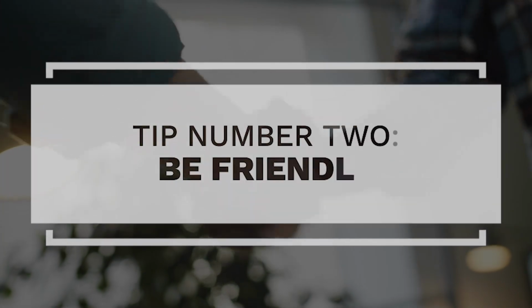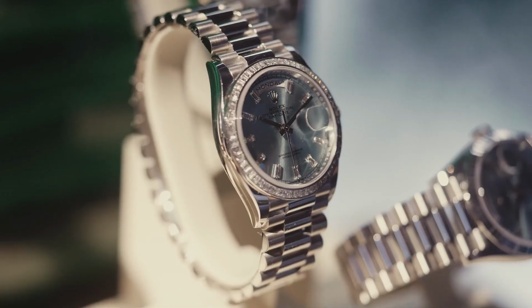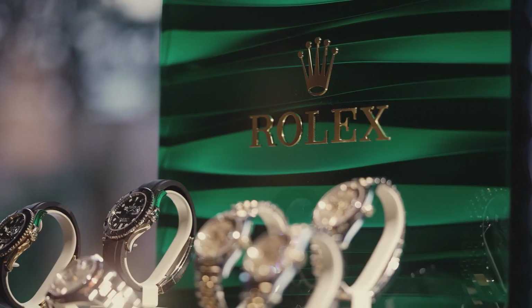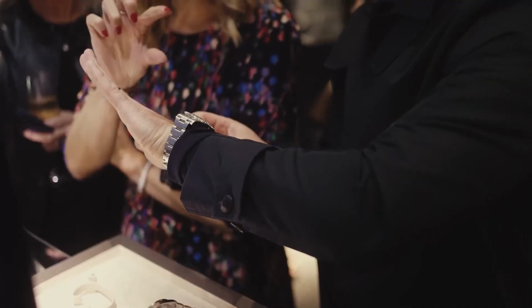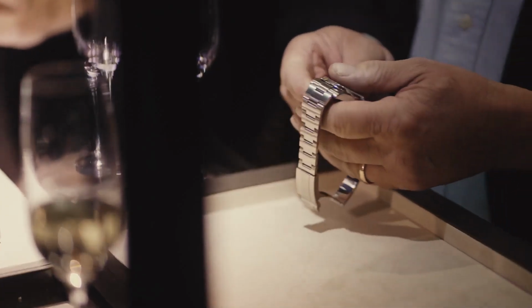Tip number 2, be friendly. When you're dealing with a Rolex authorized dealer, throw some kindness into the mix. And I'm not just talking about scoring a Rolex. This is life advice too. Fact is, being a sourpuss won't win you any favors when it comes to beating the Rolex waitlist. These dealers hold the keys to the Rolex sports model kingdom, and they're not about to hand over the crown to someone they don't vibe with.